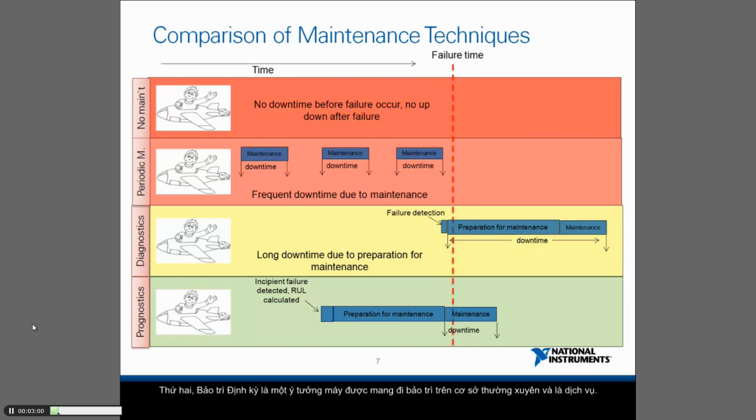Secondly, periodic maintenance is the idea that the machine is simply brought offline on a routine basis and serviced. This can be quite expensive due to its high frequency and increased downtime. Maintenance personnel often are fixing perfectly good machines, and in the process of the routine maintenance can sometimes break the machine.